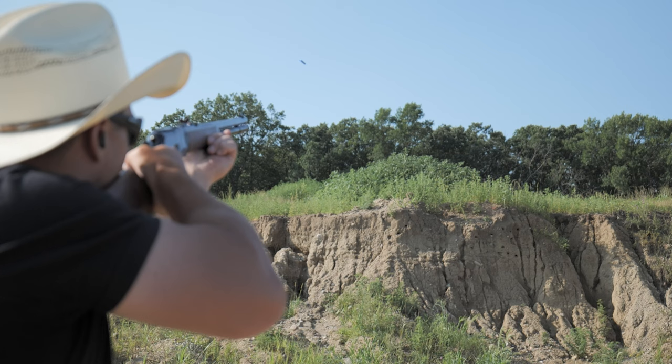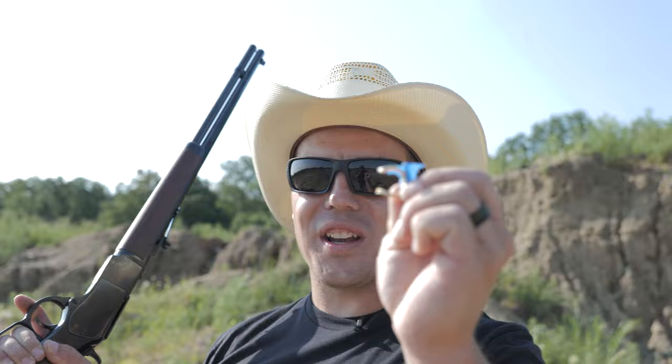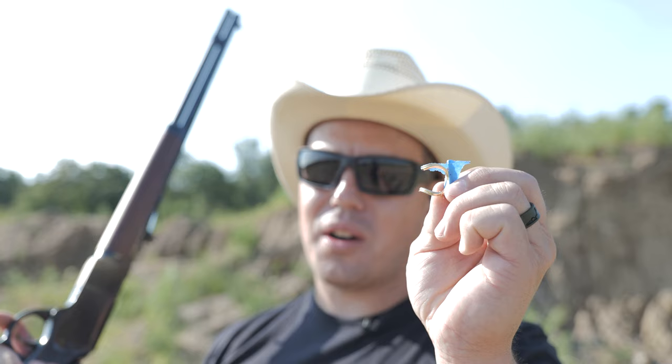On the second shot, we hit the ring, but I don't think it went through the center. Let's go check it out. That's what happens when you're just maybe a quarter of an inch off. On the second shot, we split the side of the ring. That's not what we're here for. We got to put it through the center. Yeah, hopefully I don't do that 15 times.